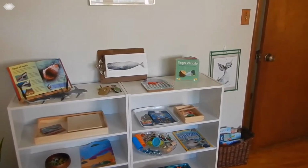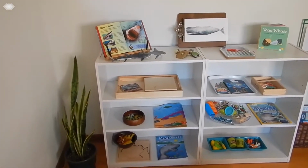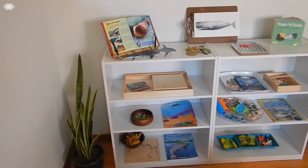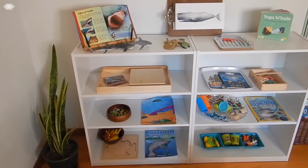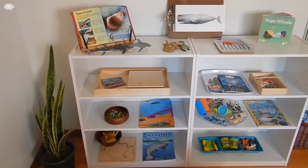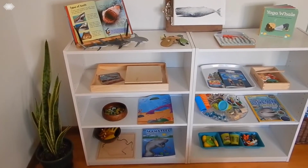All right, you guys, so we are going to start over here to the left of the door. And this is probably what most of you guys are familiar with and have seen in my videos. But these are our shelves. And these shelves are usually switched out with different themes or unit studies, and they usually have a lot of hands-on Montessori-inspired activities on them.